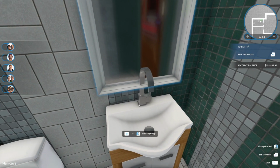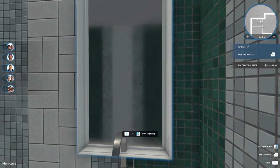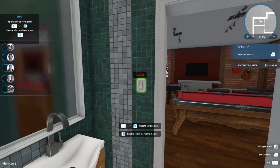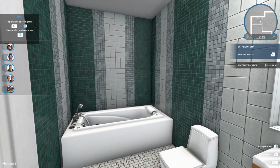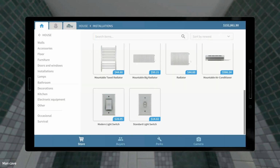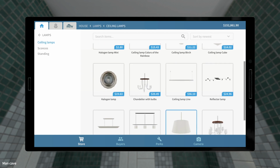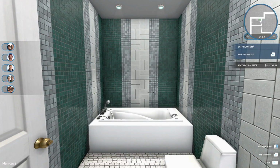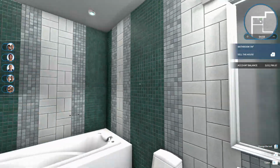Aside from the fact that our faucet there is kind of going through our mirror, but let's get a light switch in here so we can at least see that sconce. It does fill the room with a little bit of light, but I think we need something just above the tub. So let's grab halogen lamps, and that should be pretty evenly spaced. Let's hit the light switch again. There we go. Yeah, that looks a lot better. Adds a lot more light in here.